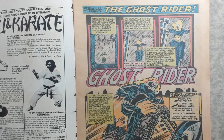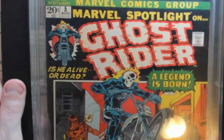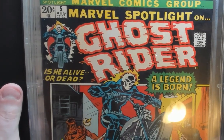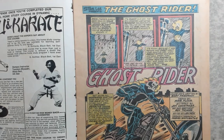We are just about to start a Ghost Rider issue. The very first Ghost Rider. We are starting Marvel Spotlight number 5. The original first appearance of Johnny Blaze as Ghost Rider, 1972. We're reading a reprint because my original copy is graded and I can't read it.